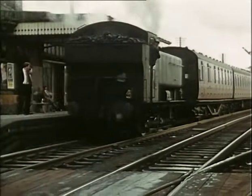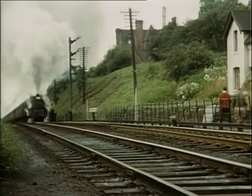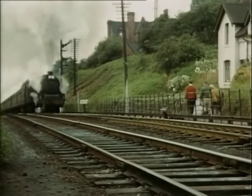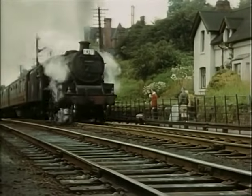The top of the bank is well seen from the platform end as a Jubilee breasts the summit. In the background can be seen the convalescent hospital from whose footpath many of these views were recorded.